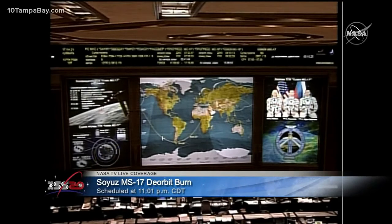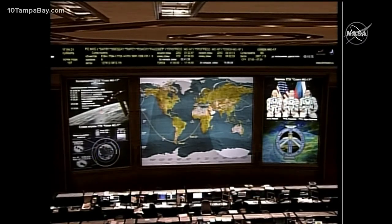Coming up on the 10-minute mark before the deorbit burn, everything quiet aboard the Soyuz vehicle. The Soyuz commander, Sergei Ryzhikov, seated in the center seat of the descent module, the centermost section of the three-section Soyuz spacecraft, flanked on his left by Sergei Kudryavtsev and Kate Rubins on his right.